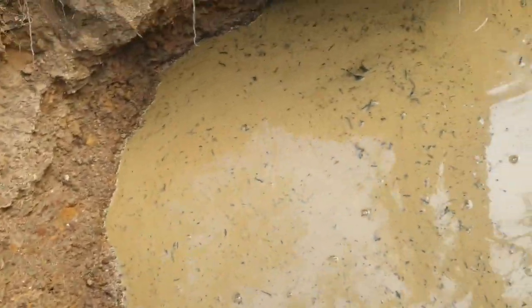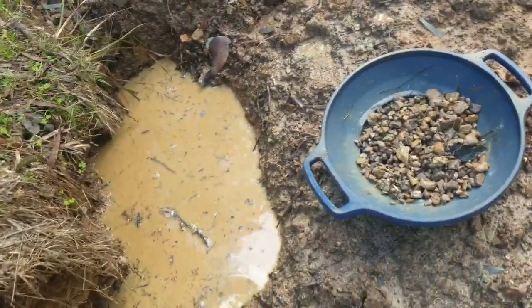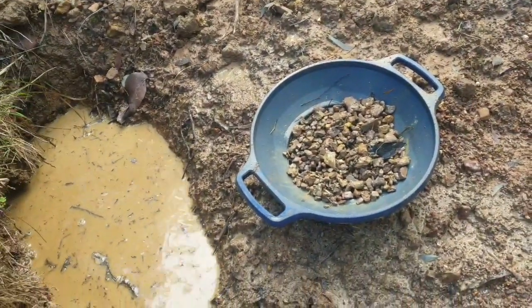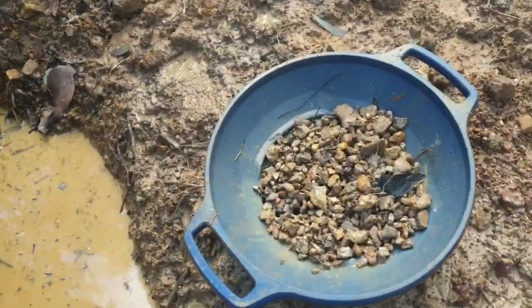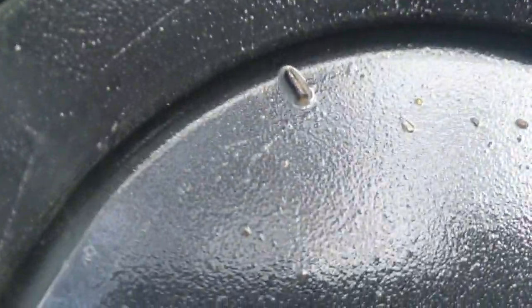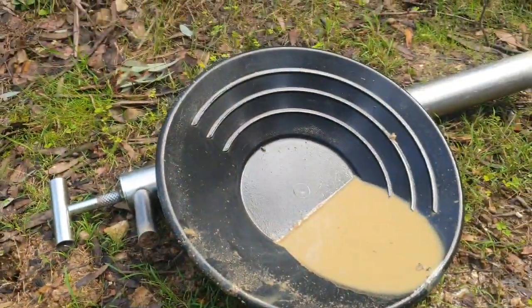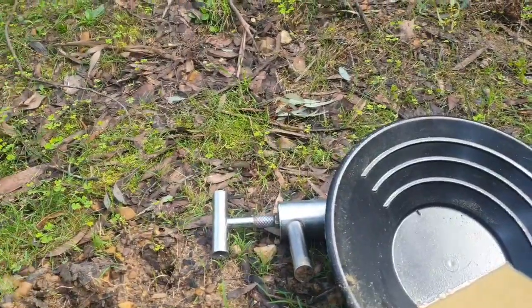Alright guys, I thought to myself, look, probably wasting your time. So I filled the classifier about halfway, and I thought I'd just check to see. Got a couple of bits of gold straight off the bat. That surprised me actually. I didn't think that was going to happen.